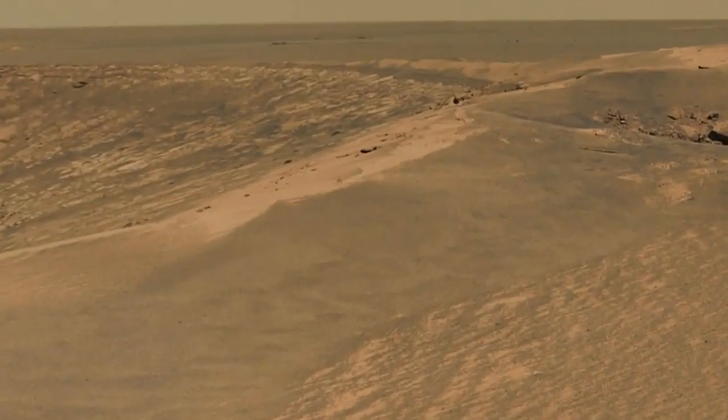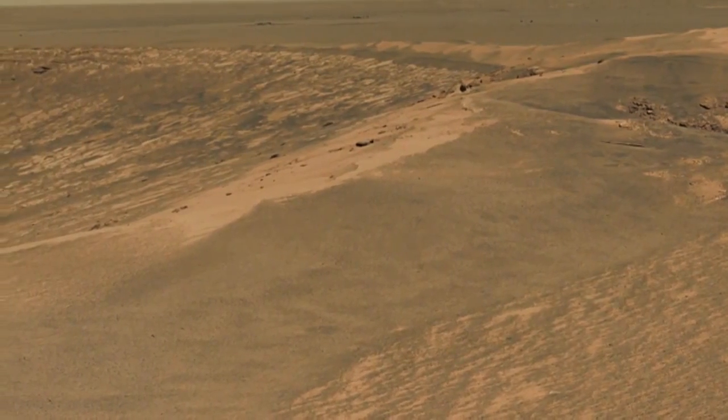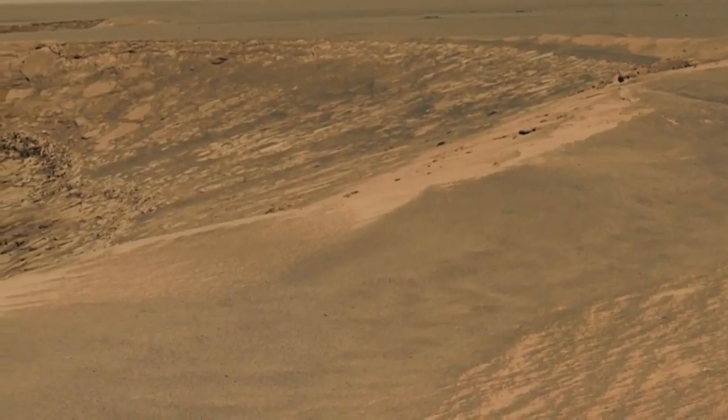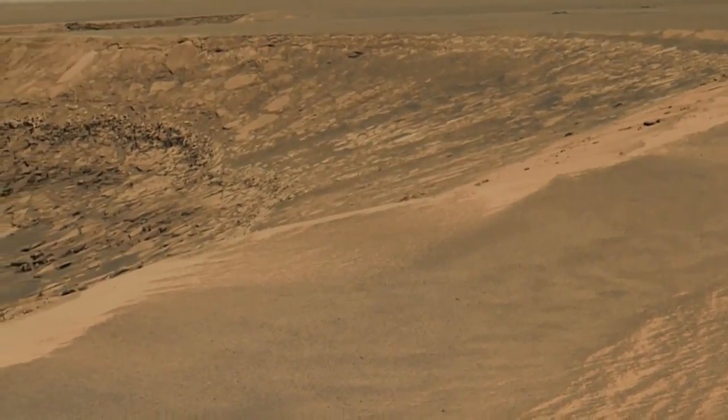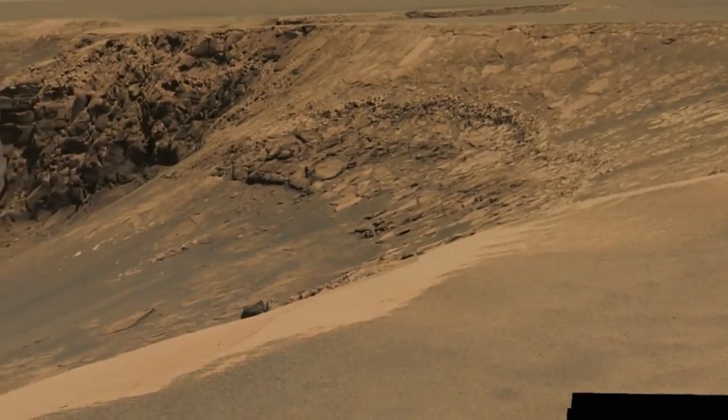We realized in the layers exposed in this crater and in some of these rocks is a history of minerals that can only be made in the presence of water. We have no physical way, good old chemistry doesn't lie, to make them. So while Mars may look as parched as anything we'd ever want to think about today, the history of water is there in the rocks.